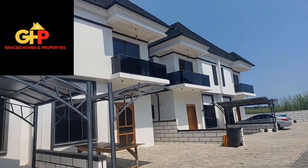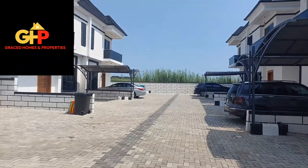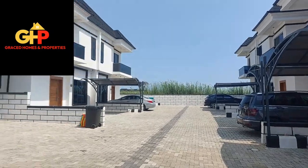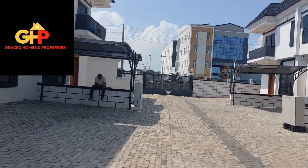This is a suitable 4-bedroom semi-detached for your rental income or your shortlet and for other business activities that would interest you. When you look around, you can see that the compound is quite spacious. Sure, let me turn the camera so that you see it. Okay, can you see? People are already living in the compound, like the ones you are seeing with cars parked. People are already living in this piece of luxury estate.